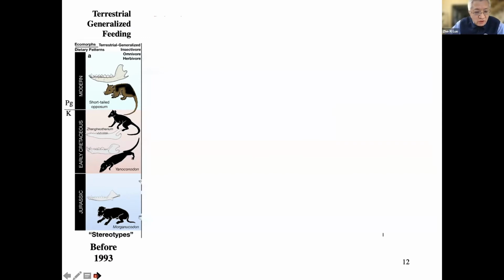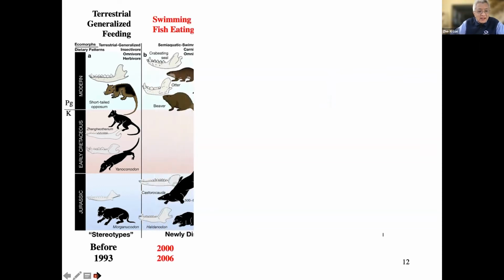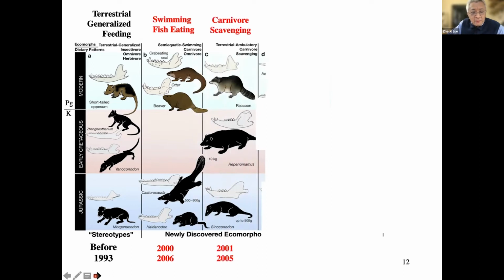So starting from 1993, 1995, we started to find the first semi-aquatic mammals, such as Castorocauda. And then about 2005, paleontologists also discovered mammals can get pretty big, up to 10 to 12 kilograms. So there are dog-sized mammals that can actually feed on other small vertebrates like small dinosaurs, okay?